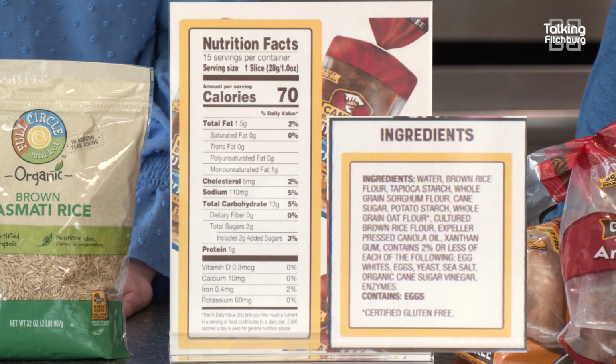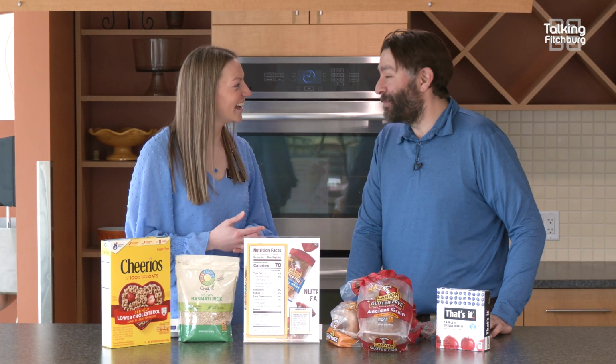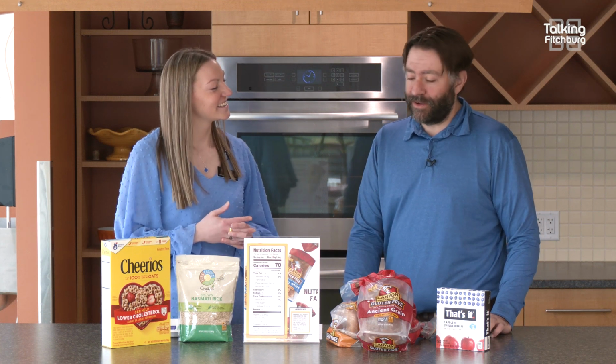The ingredients are always going to be listed as the most abundant to least abundant of that ingredient in that food. So let's say bread, we want to look for 100% whole grains in the first 3 ingredients. You know that it is full of whole grains. Oh my gosh, I did not know that fact. Yeah, that's a crazy fact right there, just in the ingredients.